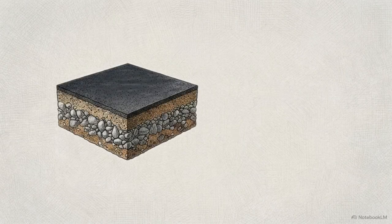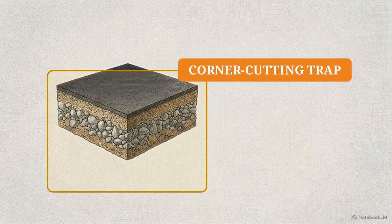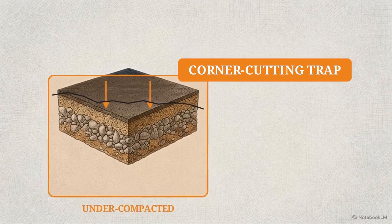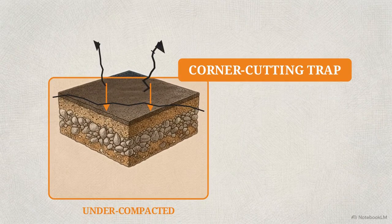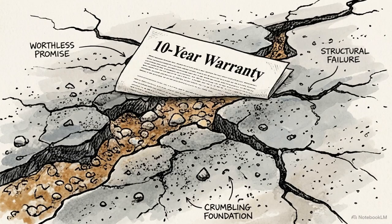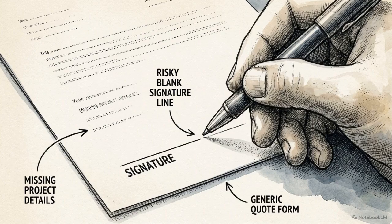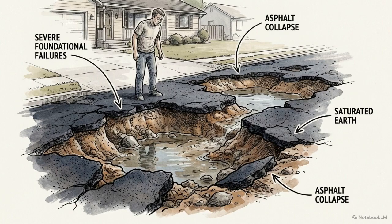This 3D cross-section reveals the hidden anatomy of a driveway, the thick, crushed rock subbase layer. This is where cheap crews cut corners. If this rock base is undercompacted or ignored, it shifts. When the base shifts, the top asphalt immediately crumbles and cracks. Paving over a compromised base guarantees the surface will fail years before any supposed warranty expires. The lowest immediate quote you receive almost always ensures this exact structural compromise. Accepting a cheap lump sum bid without verifying the subbase preparation means you, the property owner, are assuming 100% of the risk for foundational failure.